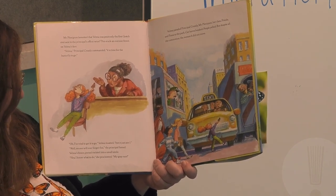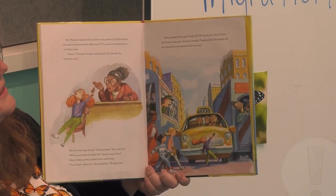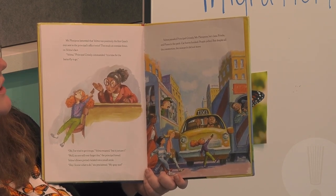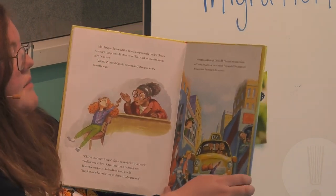"Hey, I know what to do," she proclaimed. "My grayson." Velma paraded Principal Crossley, Mr. Plexipus, her class, Frida, and Fiona to the park. Car horns honked, people yelled, but despite all the commotion, the monarch did not move.